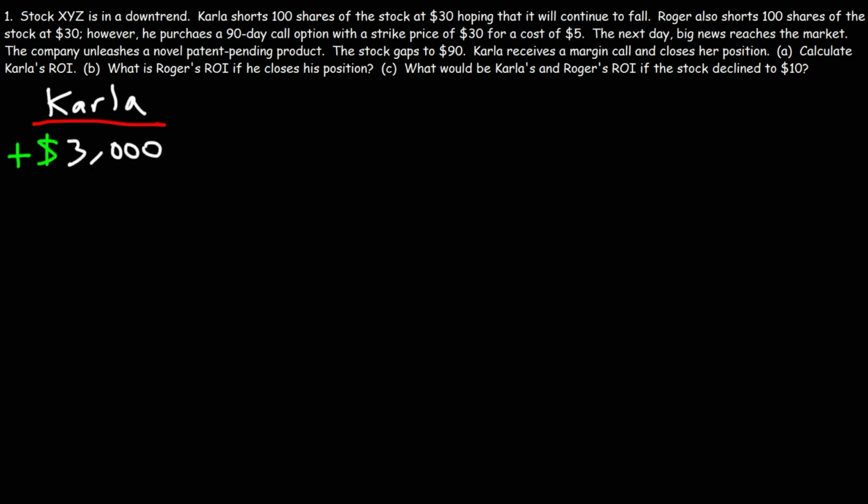Now at some point she has to return those shares. And the stock gaps to 90, she receives a margin call and she has to go to the market and buy back 100 shares at $90, which is 9,000. So her account is going to decrease by $9,000. Thus Carla is looking at a loss of 6,000. Things are not looking too good for Carla.